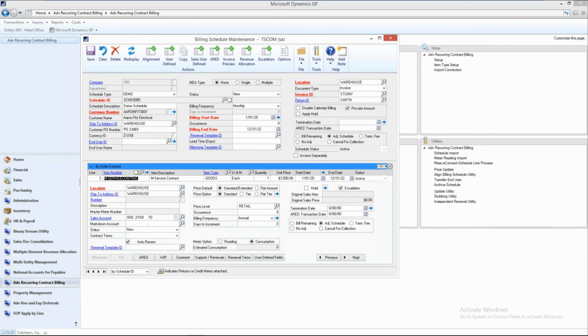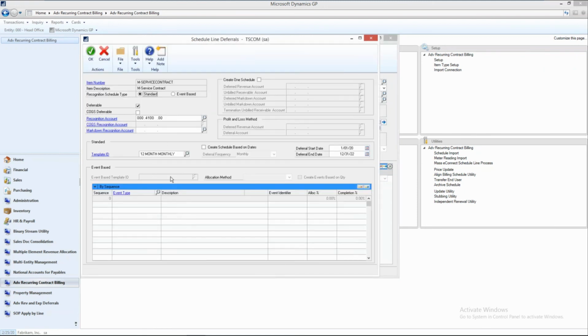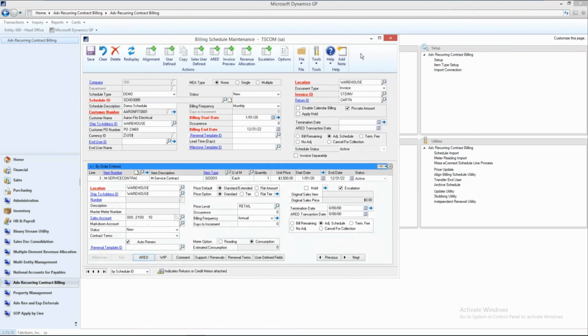Conversely, as Justin mentioned, we have customers that don't do recurring billing, but they need deferral. So I could take that same item, simply drop it on a sales invoice, and the logic from behind pulls back in and says, because of the way the item's set up, I know it's deferrable, standard. Here's my recognition account. It's based on 12 months, brings in the dates. When I post this, it will automatically create a deferral schedule. And I'll show you examples of some of those deferral schedules in just a moment.